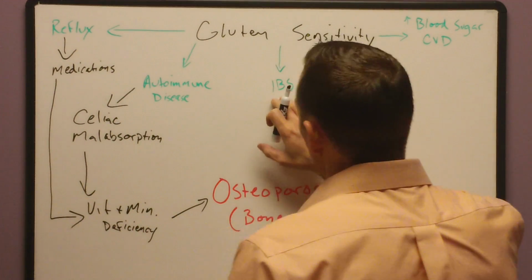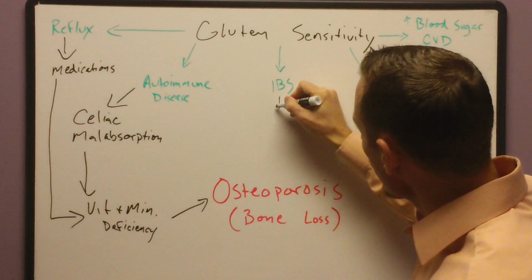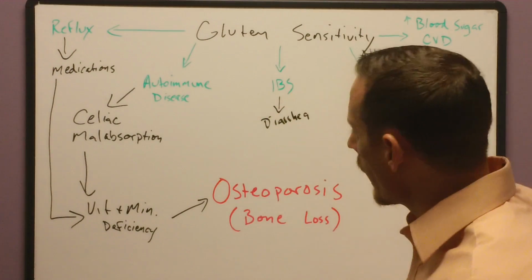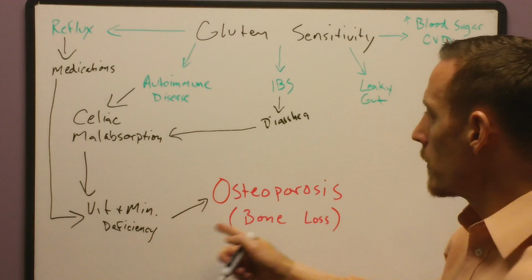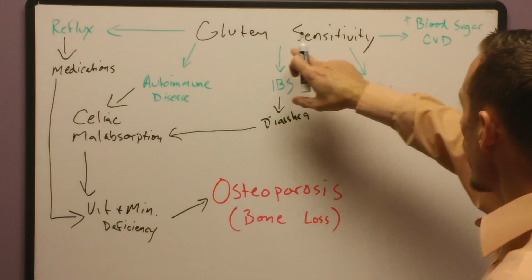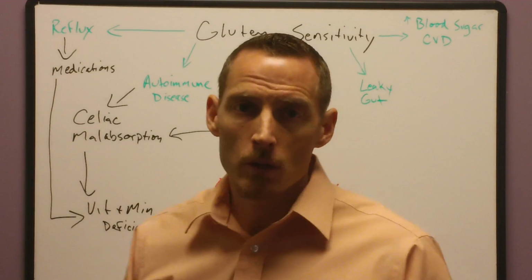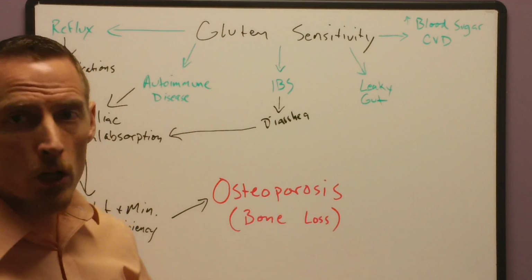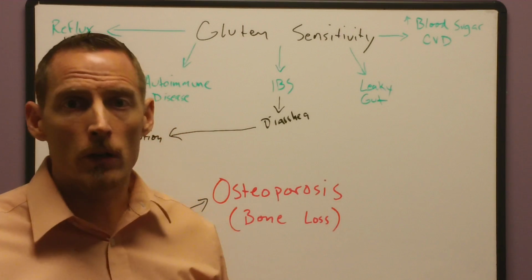You've also got irritable bowel syndrome. Now, typically the type that we're talking about is the type where the patient has chronic diarrhea. And that chronic diarrhea, of course, can cause malabsorption, leading to vitamin and mineral deficiencies, leading to, again, bone loss. You've also got the fact that gluten sensitivity is known to cause blood sugar dysregulation as well as cardiovascular disease in a number of forms. Gluten sensitivity for some people elevates their blood pressure, for some people elevates blood sugar, for other people it increases the viscosity of the blood or the thickness of the blood.